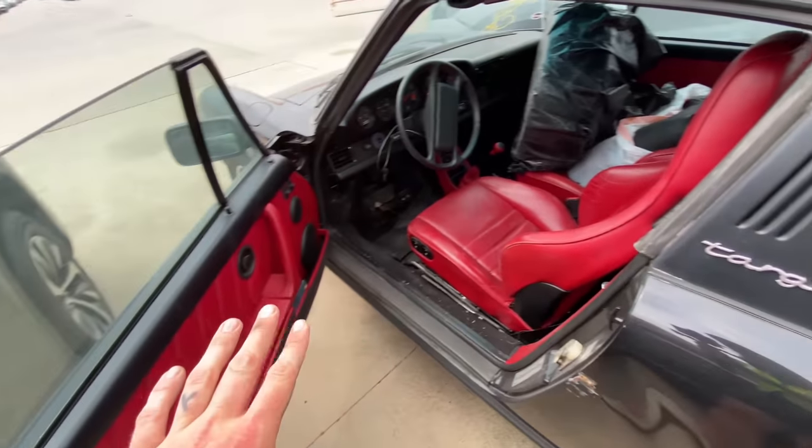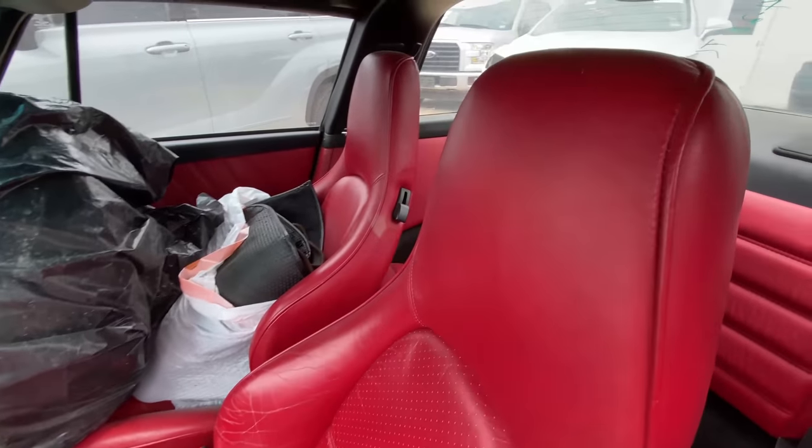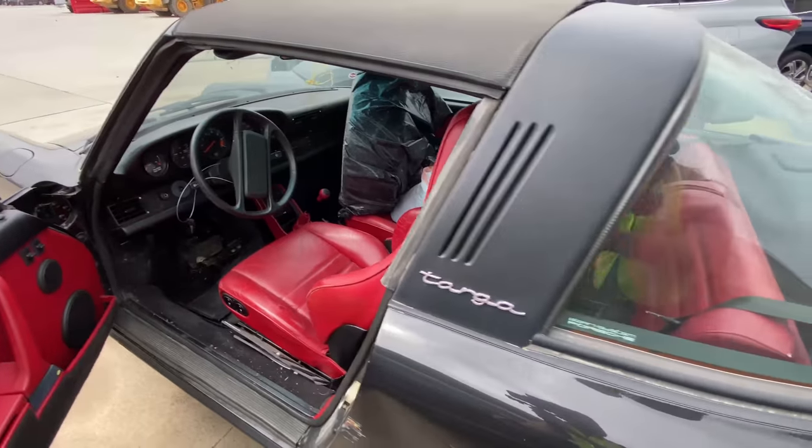And in this one, the interior is in beautiful shape for the year. You know, it's hard for me to see any red interior on a black car and not love it, but this one is like extra good in my opinion. Extra, extra good. This was somebody's really nice car before this thing got wrecked. That is a complete shame.